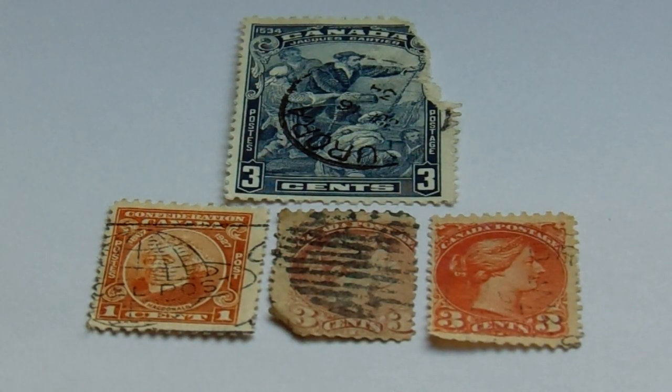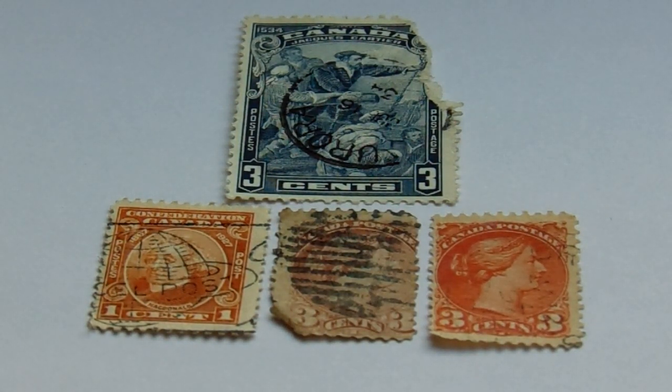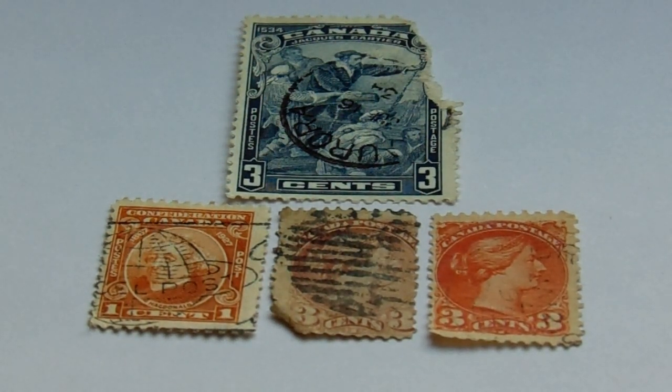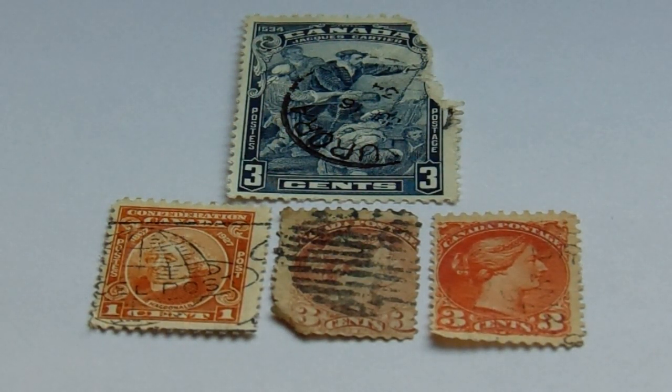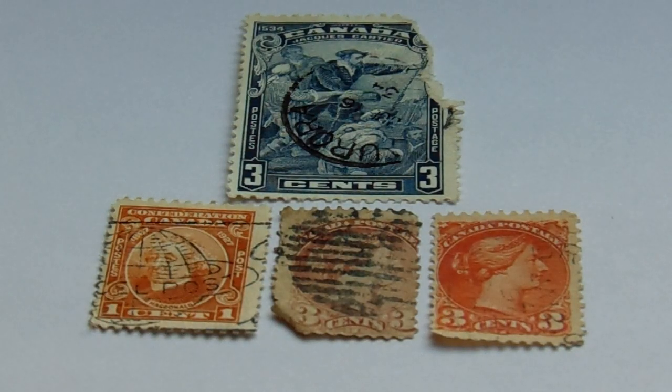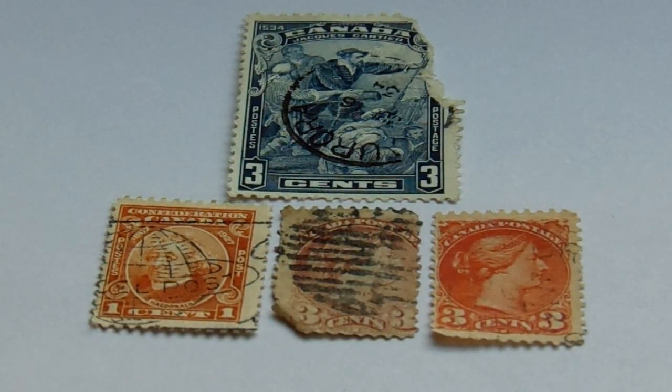Look at that, isn't that a beauty? There you go. It says 1534 to, don't know, the corner's missing. Okay, then when you get down to the second row, you have a 1 in the brown and white. And then you have 2 3s.